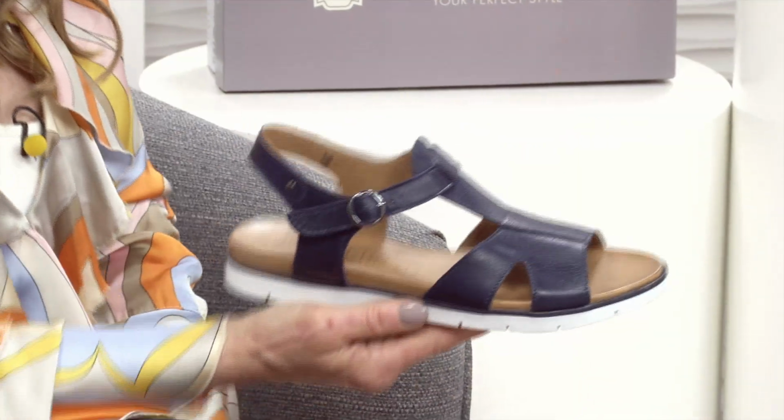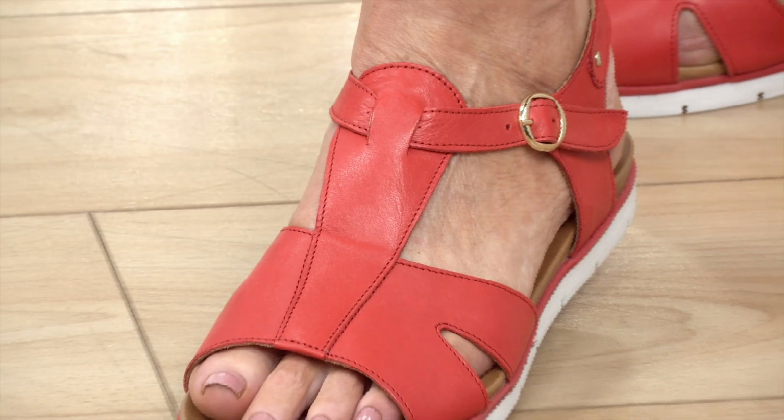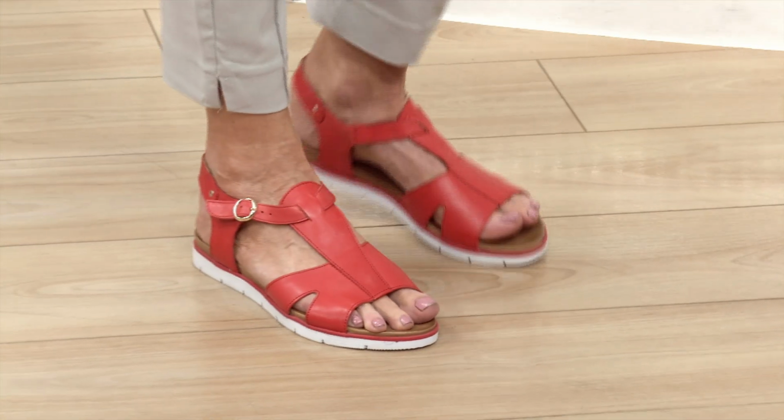Colours, girls, which do you think? Oh, all of them are fabulous, aren't they? They really are. But I do love this red, which is like that flame red. I love the red. I think it's gorgeous, but the quality's really there on this. You can tell, and the leather is so soft. Supple. For me, it would be the yellow. Yeah. I think it's a really lovely shade of yellow.